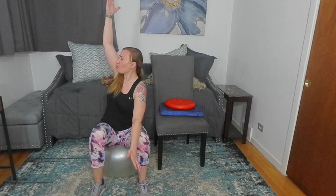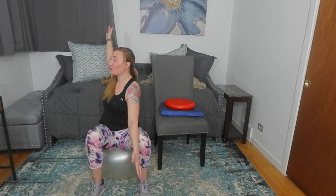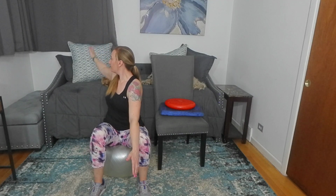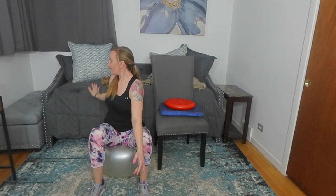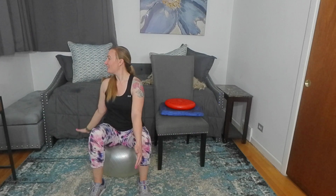All right, windmills, one of the best ones. Take one arm, bring it up, around, and down and back. Same arm. Up, around, down and back. So this is a rotational exercise. So try to open and rotate the whole body, opening it up, okay? Your arms getting a little tired, that shows that we're doing some strengthening, okay?